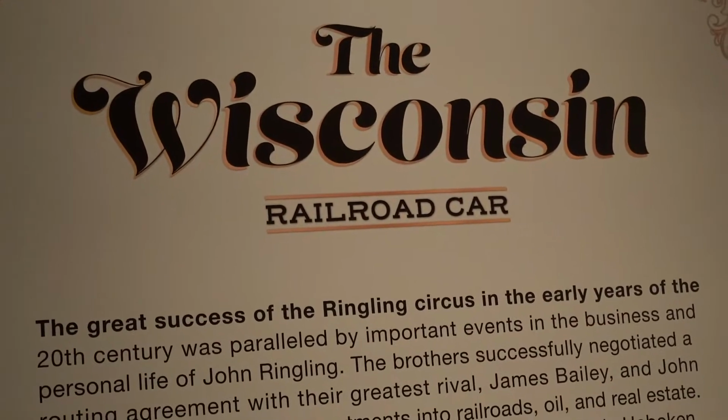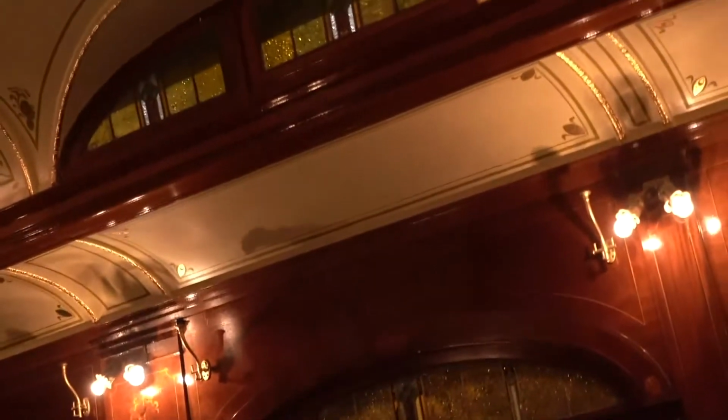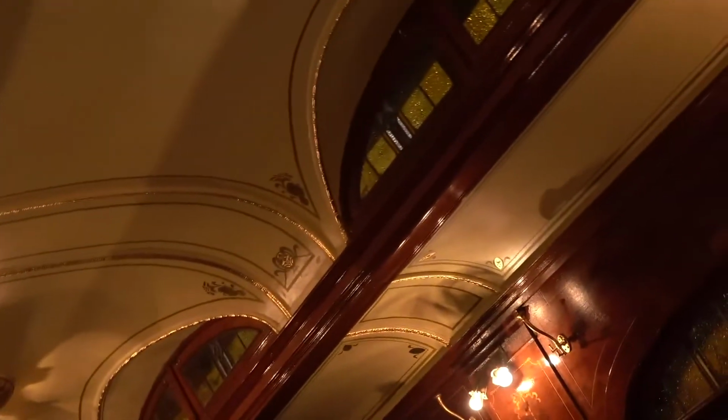You see the calliope. It's called the Wisconsin Railroad car. Check out those cool lights. Had a little porch back here. Here's inside. Very nice. Look at that ornate roof. Oh, goodness, it's fancy.